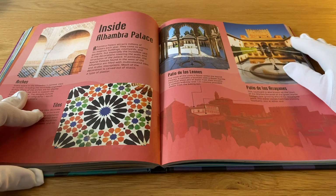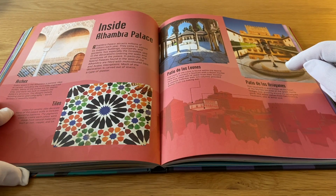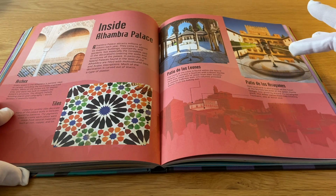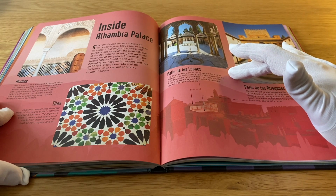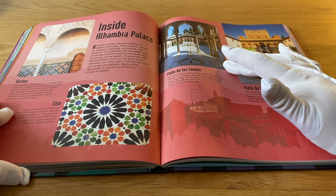Here are some views inside it. Look at that. The Patio de los Arrayanes. The courtyard's also known as Court of the Myrtles because of the green myrtle hedges growing around its rectangular pond. Patio de los Leones. The Court of Lions is found within the Nasrid palaces. A fountain with a dozen marble lions that shoot jets of water from their mouths.